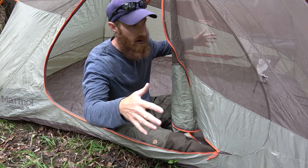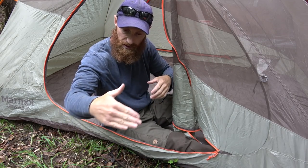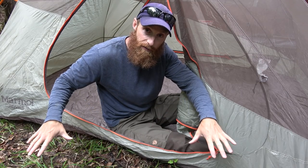Once the rain covering goes on top, it actually comes out here, and there's spots on the outside for your gear.